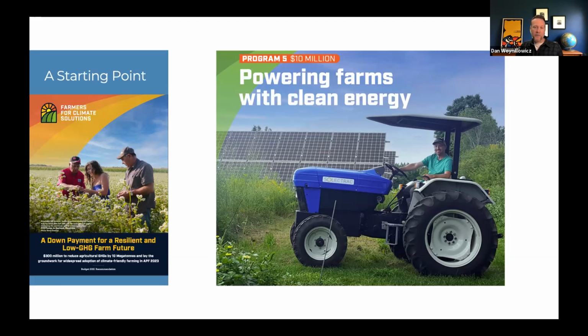One of the programs that we made budget recommendations on was clean energy. There was a $10 million ask spread across a number of different program recommendations.